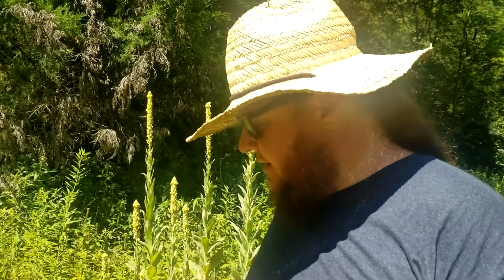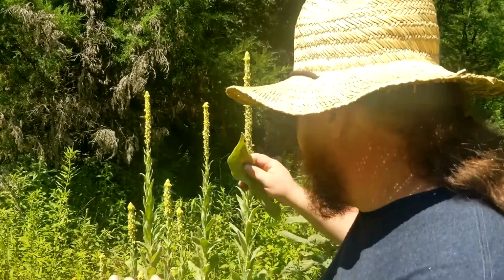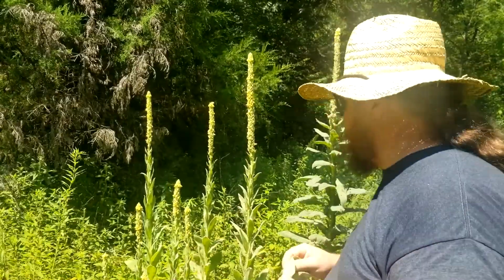Big broad leaves, great for wiping. Great for a lot of things. I mean, you can clean up with them, just use them as an exfoliator. They kind of gently exfoliate. Anyway, there's a lot more you can do with this plant.